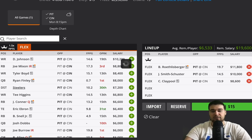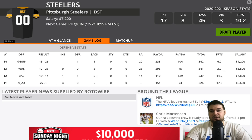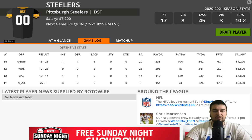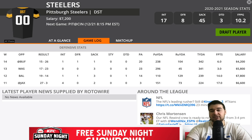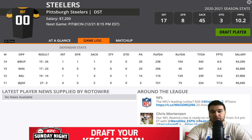So the Steelers' defense is very intriguing here, 7,200, and typically I do not like paying this much for a defense. For them to get on the optimal lineup here, they're probably going to have to score, and is it possible? It's definitely possible at 7,200. Multiple sack upside, multiple interception upside, fumble recovery, all that stuff. I do think they can get multiple turnovers here. It's just, can they find the end zone? I think there's a chance they can for sure. I mean, great matchup here against the Bengals, Ryan Finley.